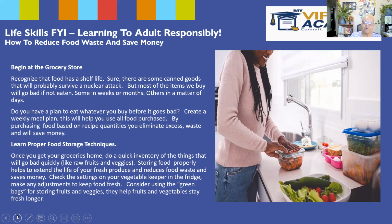If you plan out a meal for an entire week and you have the recipes for each meal, and then you make your grocery list based on the quantities for those recipes, you won't be buying extra of anything. You'll buy that amount, have it for that meal, and then it's done, and you will have saved money and had a nice, healthy meal for yourself. So that's important. Create a weekly meal plan, and stick to it, buying your food in the quantities according to your recipes. That way you don't have a lot of excess, and you eliminate food waste.